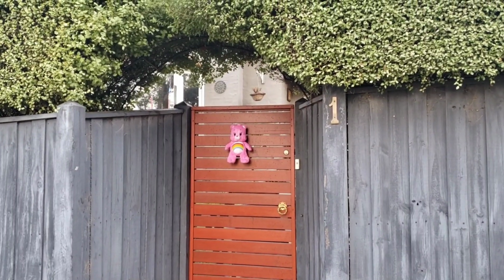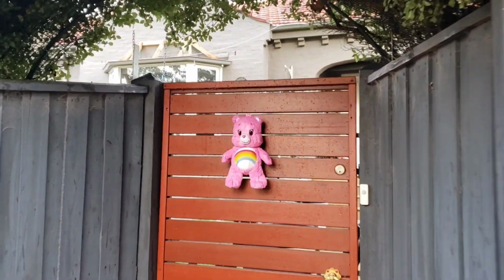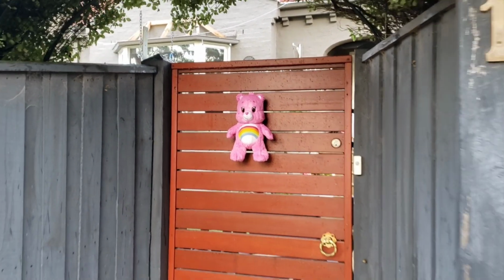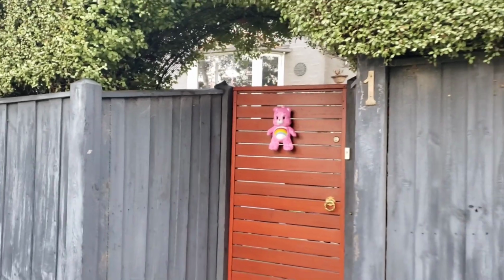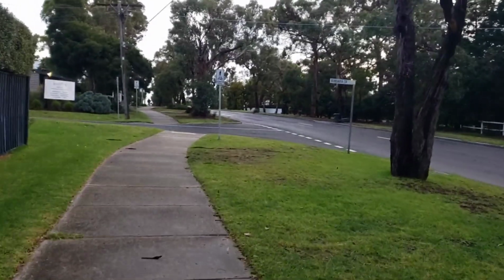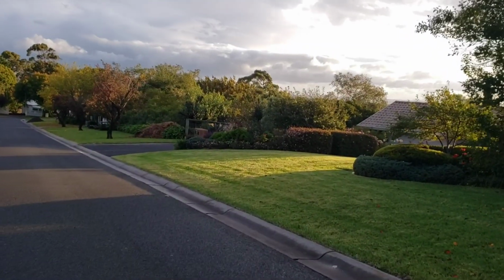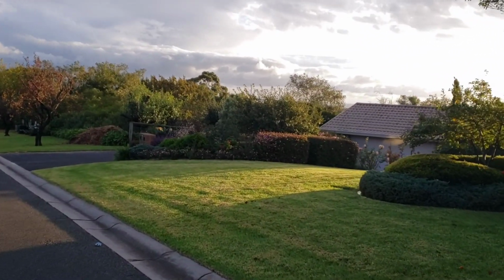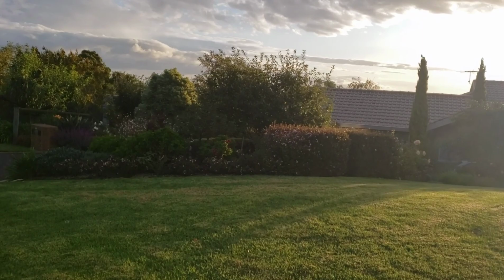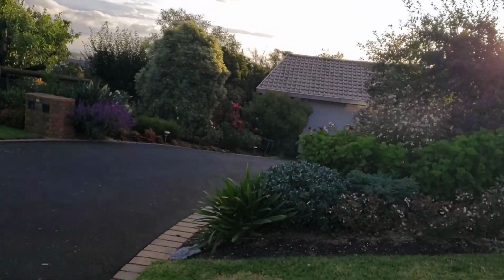All right, this teddy isn't in the window. Rather, it's hanging right on the gate. You see. Look at that. So there's your teddy. I don't know if I'll see another one on my walk back to my place, but we will see. I found my way back to the street where I started walking, and it's nice to get out of the house after sitting in there all day long and get out and do a walk.